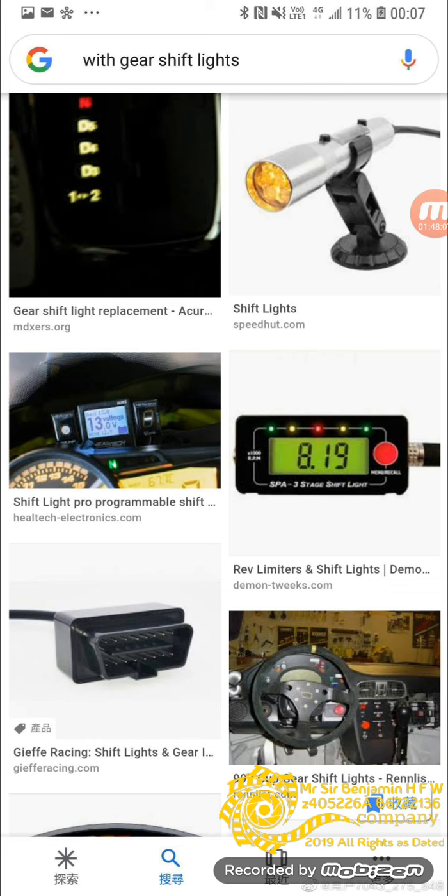So this is a light. As soon as you see that light, this is how you program. So the lowest people will program this light is at 3,000 RPM. If you go from first gear to second gear, it is easier to stall.